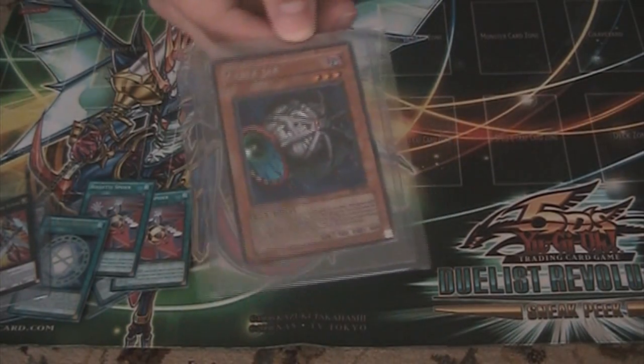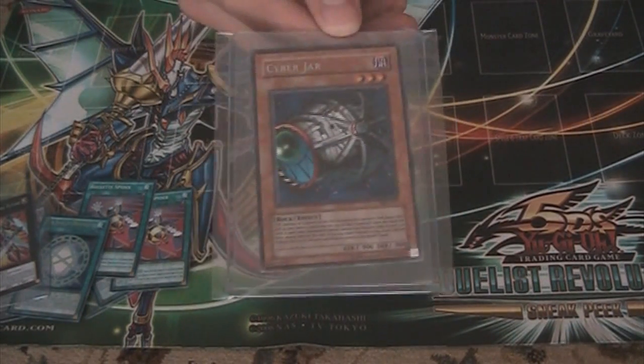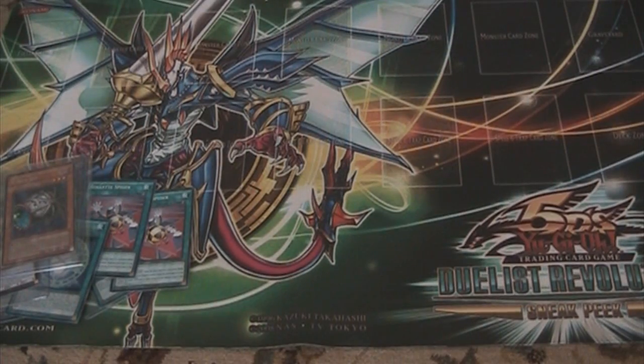I think Cyberjar is awesome. And who knows, maybe one day Power Creep might take it off the ban list. And when that happens, I can say that I have a Cyber Jar.